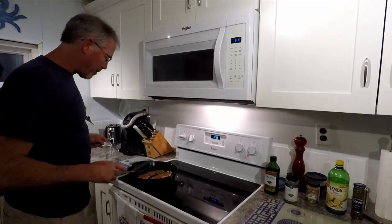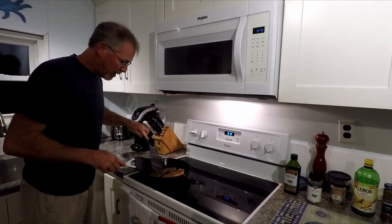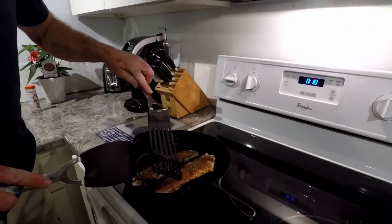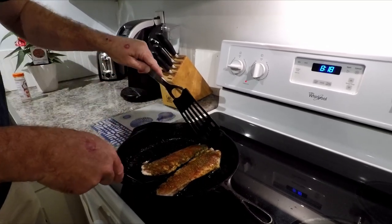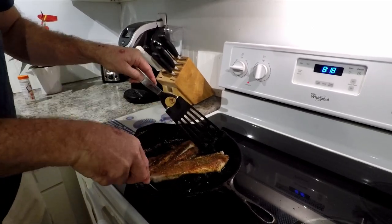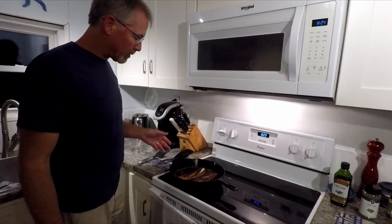So it's been 5 minutes. I've checked it and it looks like it's good to flip. If you'll see right here, you've got some white edges starting to form. Still pink in the middle, but we're going to flip it, so that'll get cooked when we flip it. There we go. That looks perfect. Okay, so it was about 4 minutes on each side.